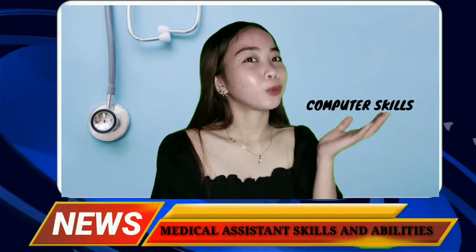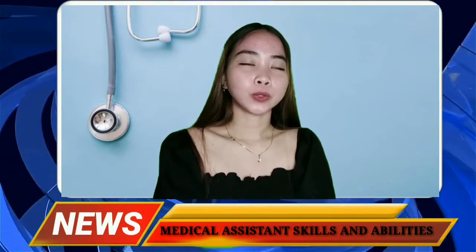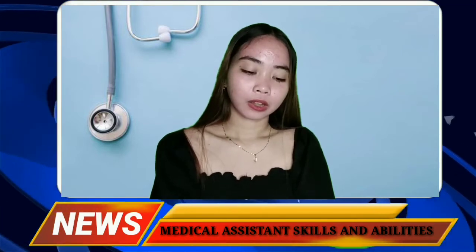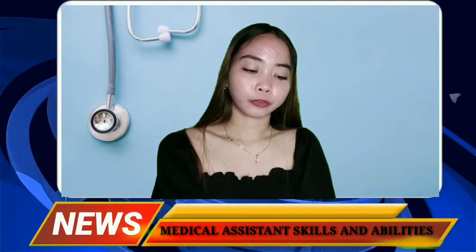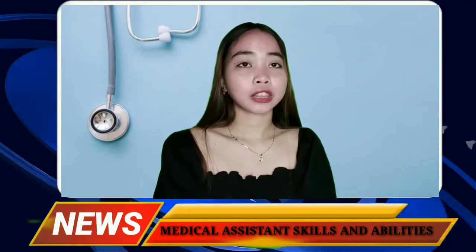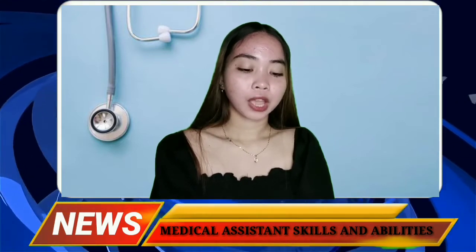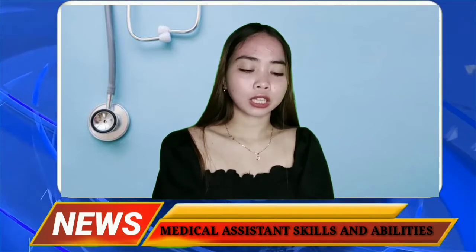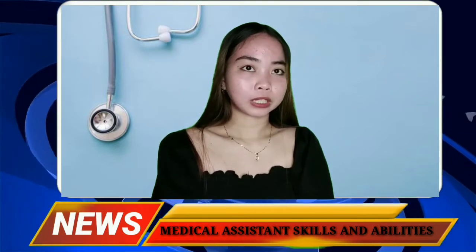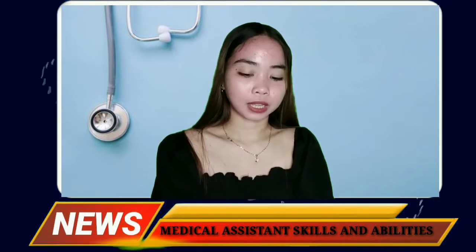5, computer skills. Being comfortable with using a computer is necessary for a variety of administrative tasks, especially as many healthcare practices are adopting electronic health records. Computer competency is one of the most important skills for a medical assistant.